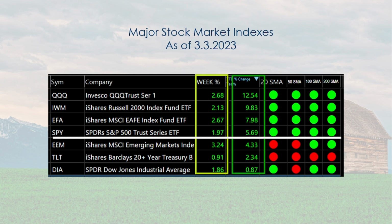The best is the NASDAQ 100 with a gain of 12.54%. And then you drop down to the Russell 2000, a gain of 9, developed markets, a gain of 7, and then down to the S&P, a gain of 5.69. And then below that, emerging markets, long-term government bond, and the Dow Industrials. It's very interesting that the ones that are the best were the ones that were the worst last year. They've all changed places.